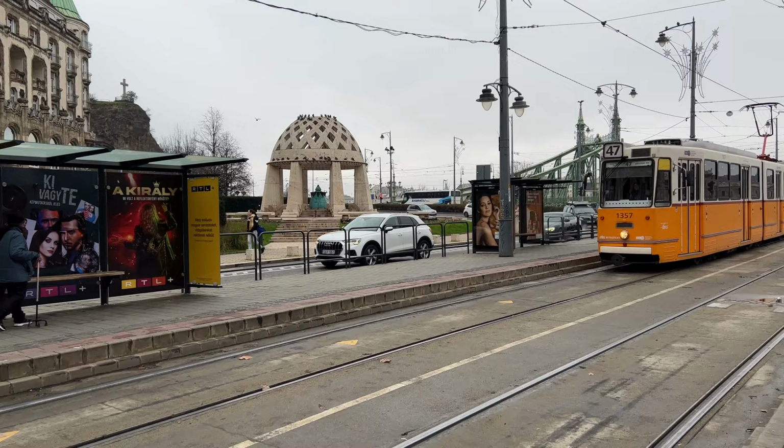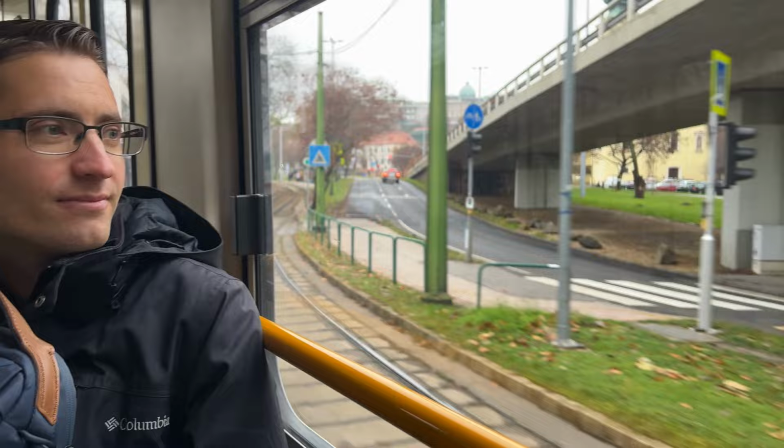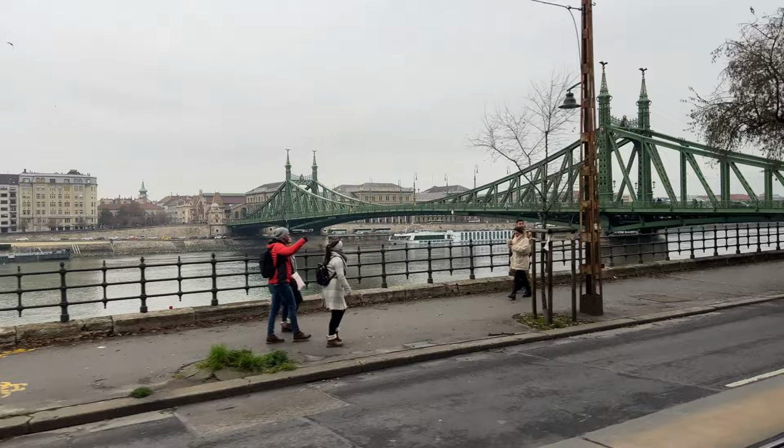Public transit in Budapest is very easy to use. We downloaded the Budapest Go app on our phones and could easily buy tickets or day passes to use. Be sure to validate your tickets before you get on by scanning the QR code. Also, we used Google Maps to help navigate and it worked really well.